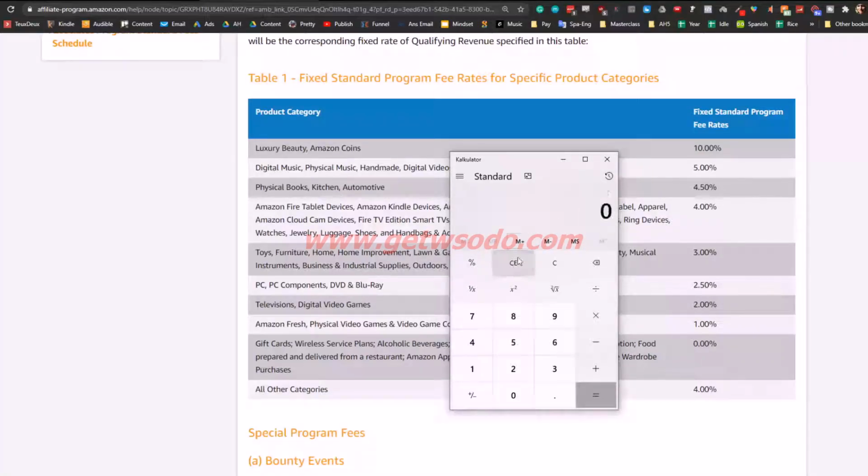But if you sell a $1,000 product, and you get 2.5% there, you're actually going to make $25. So that means that if you just do that six times, that's going to be $150. So just think about that for a second, where if you have higher ticket items compared to lower ticket items, you only need to sell six instead of 50 to make that exact same amount.